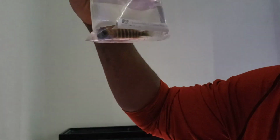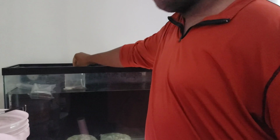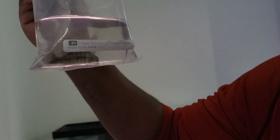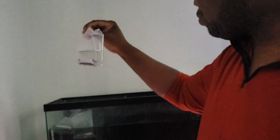He's throwing everything out of the thing. Okay, and this one, he's fine too. He's doing okay. That looks like the giraffe. That is the sunshine peacock. He's gonna be yellow. Sunshine peacock. It's yellow. This one is going to be super red empress. It does not look in any way red. Super red empress premium male 2-inch.